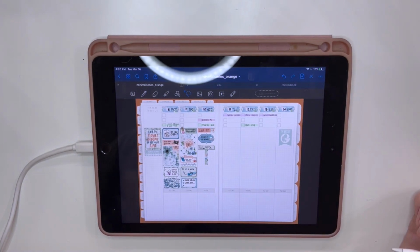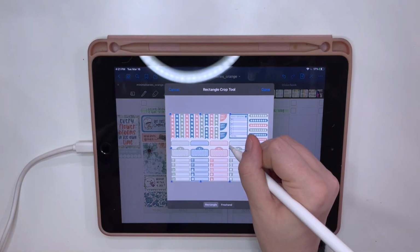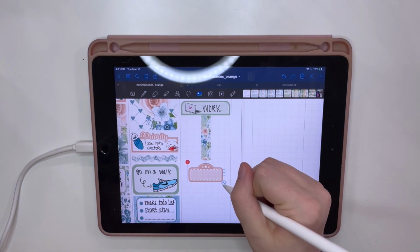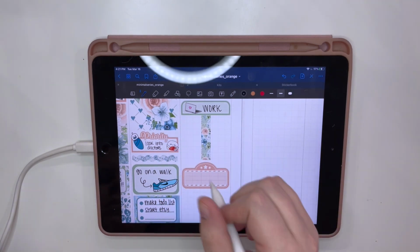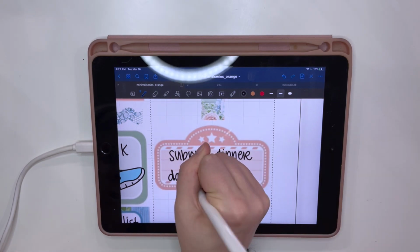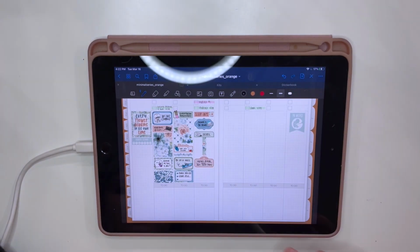I get frustrated with undoing things in GoodNotes. I feel like when you hit undo, sometimes it takes you back like 50 steps rather than just the one step where you cropped it wrong. I don't know, you have to be a GoodNotes user to really understand what I mean, but it drives me nutso sometimes.